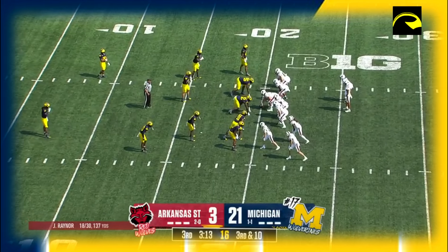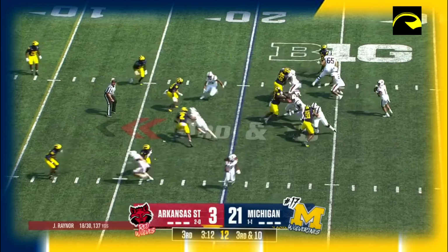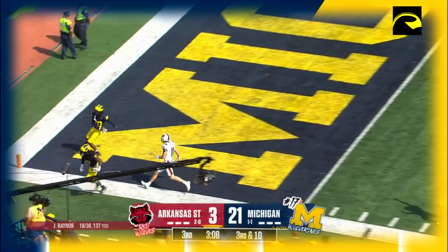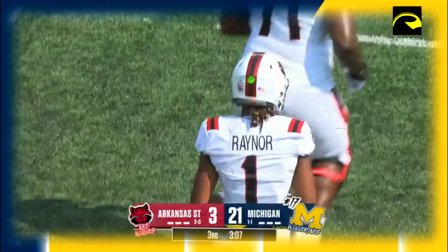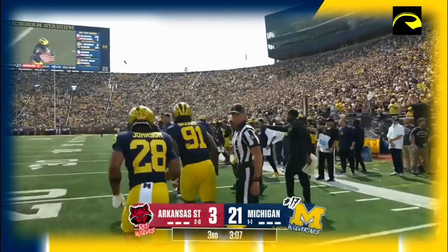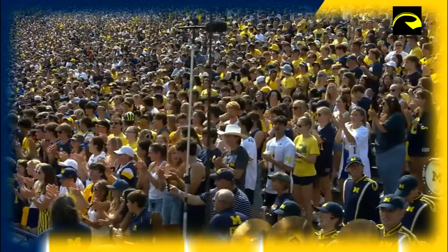Trips receivers bunch to the left on 3rd and long. Rayner going deep left side, and it's intercepted in the end zone. Rayner overthrew Adam Jones, and Makari Page was able to make the pick about 4 yards deep in the end zone. He just stepped out of bounds.